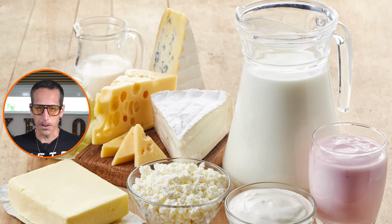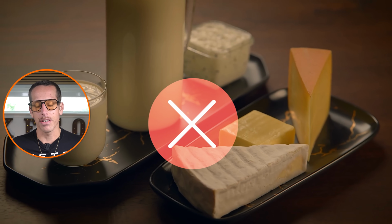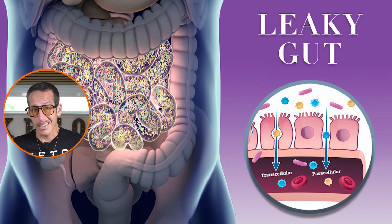your results. The first food is going to be conventional pasteurized cow dairy. I don't know if you knew this, but studies are showing that 75% of the entire adult population in the world cannot process pasteurized cow dairy. They have some variation of lactose intolerance. When you consume cow dairy and you don't process it well, it could slow down the lymphatic system, lead to digestive issues, joint pain, brain fog, and eventually leaky gut, and even trigger autoimmune conditions.